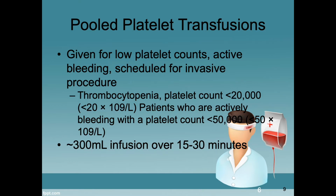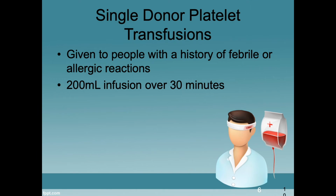An alternative to pooled platelets is the more expensive single donor platelet transfusion. This is given to people with a history of febrile or allergic reactions to blood or blood products. And this 200 milliliter infusion should be given over 30 minutes.